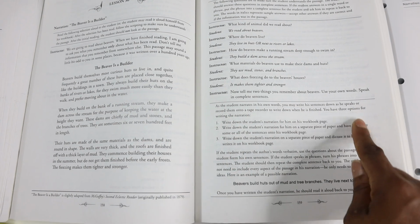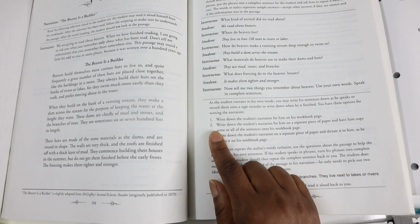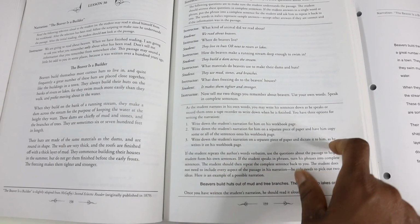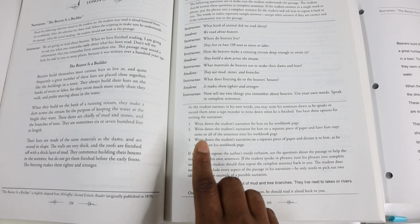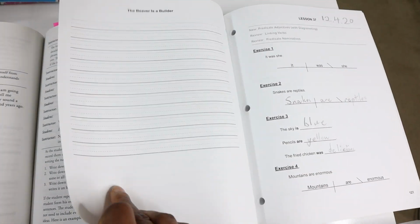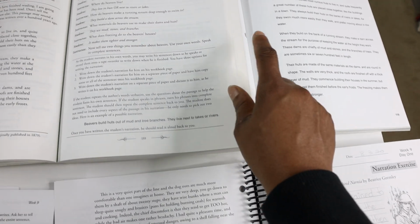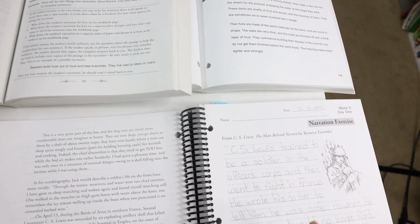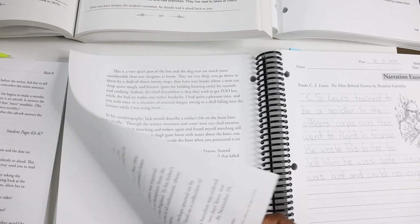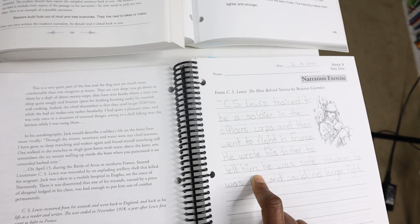Now you do have some choices of what you can do with that at the end of the story, where you can either just write down their narration in their workbook, you can write it down and have them copy it, or you can even use it as dictation. This is one of those lessons I did not choose to skip, and that is because this is lesson 36 level 3, whereas week 9 in the Writing with Ease, this is the story that I read to her, and then she had to try to say it in her own words.